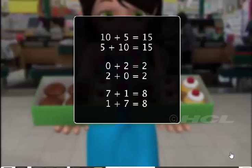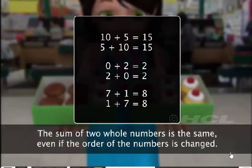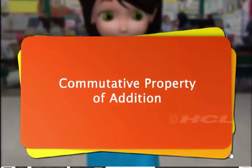Notice that in each case, the sum of the two whole numbers is the same, even if the order of the numbers is changed. This property is known as the commutative property of addition, and we say that whole numbers are commutative under addition.